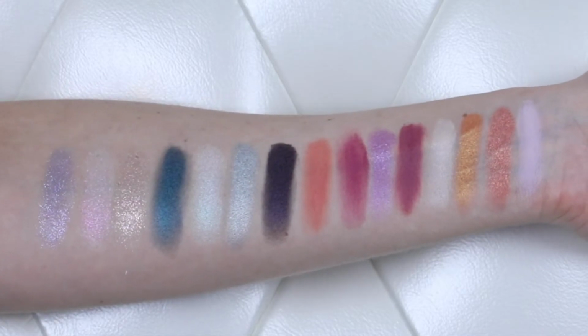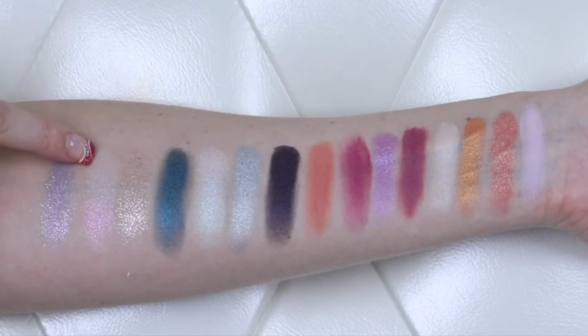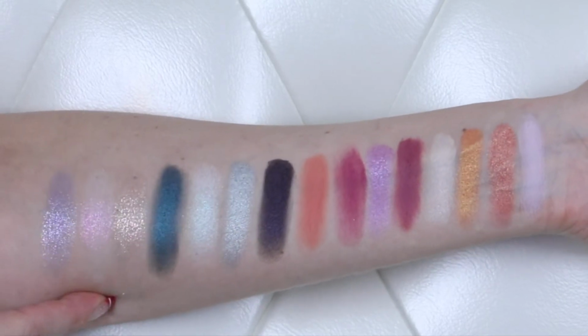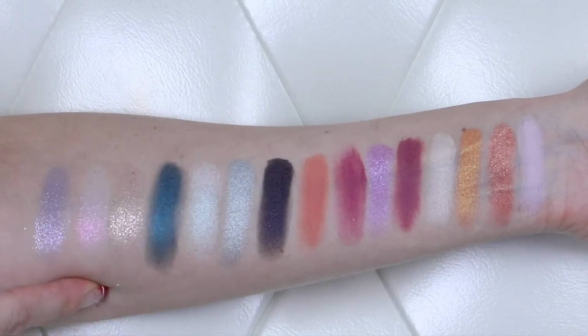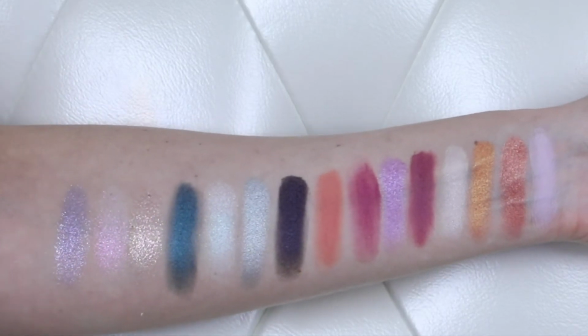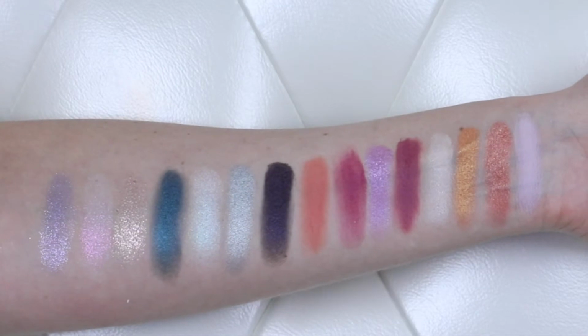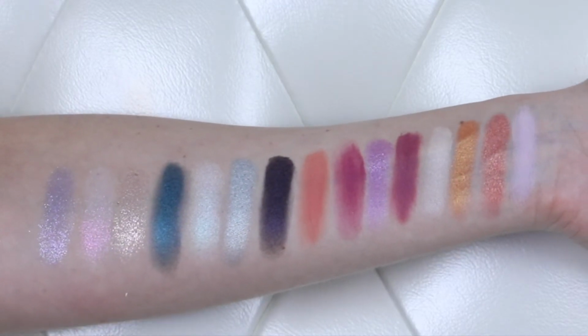See how pretty these swatches are, but how these last 3 Super Shock shadows are just really, really pretty and shiny, but no pigment to them. So I don't know what ColourPop did with those. It's just, I don't know.